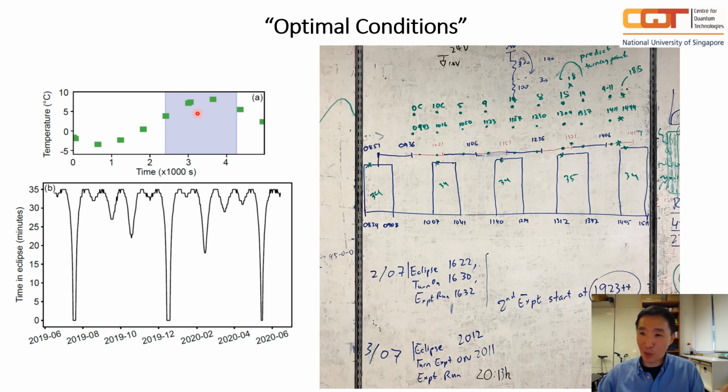However, this is not always the case, because from day to day, the amount of time that the satellite spends in the eclipse, this period over here, is varying. At the same time, when it's in the sun, the magnetorquer is causing the satellite to present different phases to the sun and the Earth. So the rate of heating is slightly different. So you could overshoot or undershoot with your heater. So we actually spent quite a few weeks studying this behavior to try and understand this.